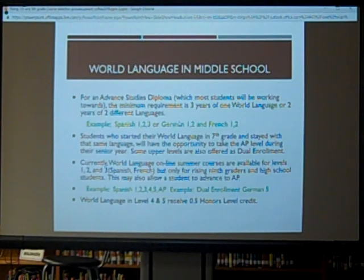So some students might say, well, I have these other electives that I want to take. I don't probably want to go to the AP, but if I get to the 4th level or the 5th level, I still get that honors weighting, and that's there no matter what. And they just get more of a fullness in that language while they're debating about all the other great electives that are out there. So let's go on.